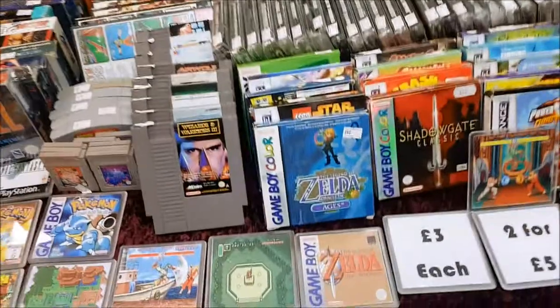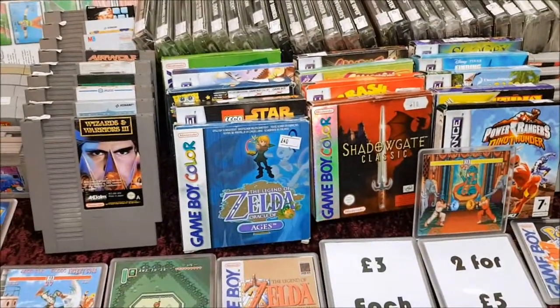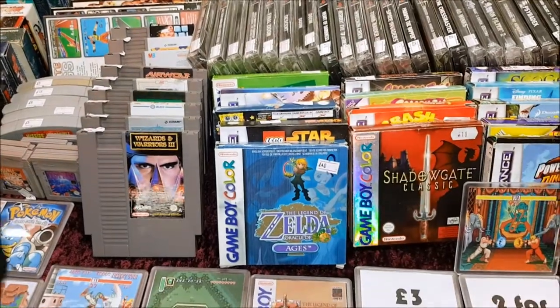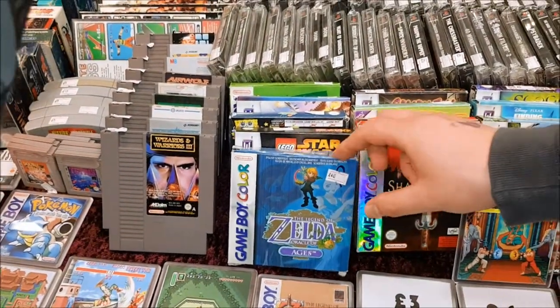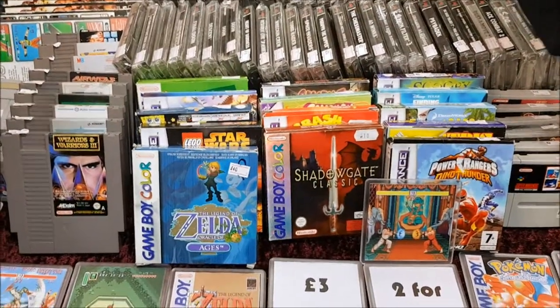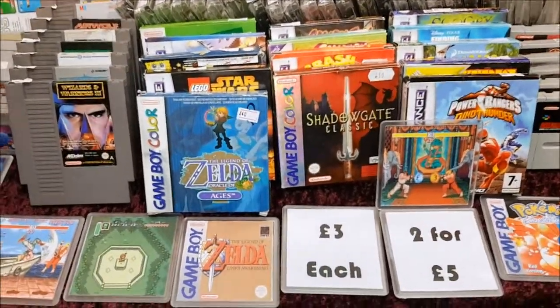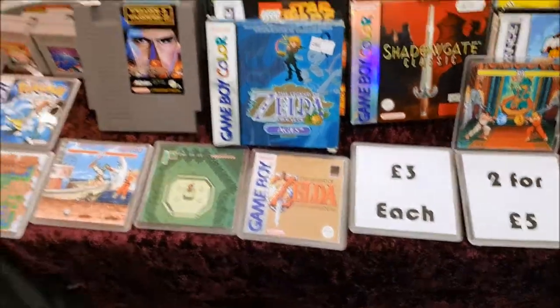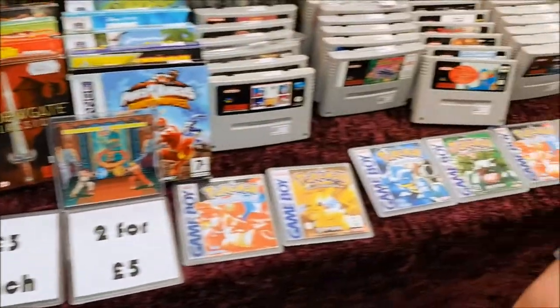Oh, Oracle of Ages. £3 each. Holy shit, that's 40 quid. The coasters are pretty cool. Oh, the Game Boy art coasters. Not bad, isn't it? Nice custom made ones there.